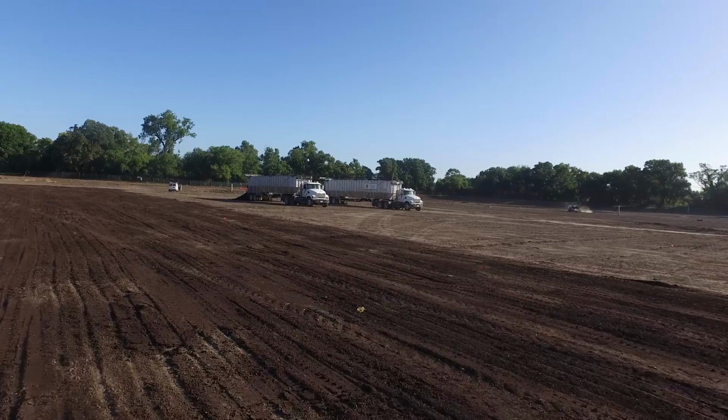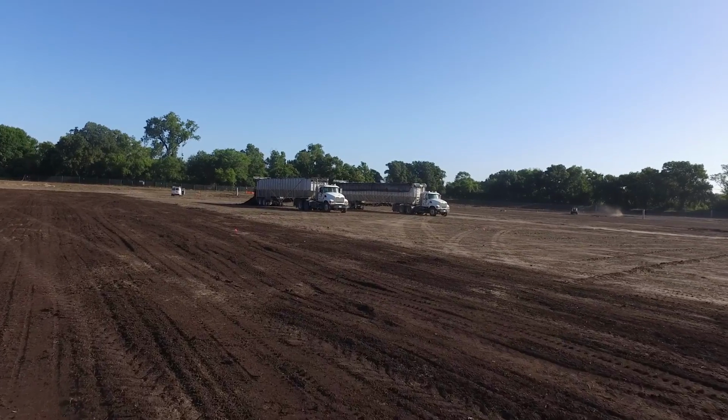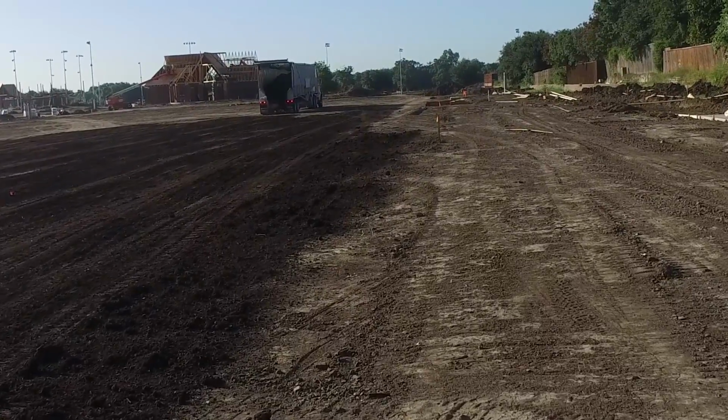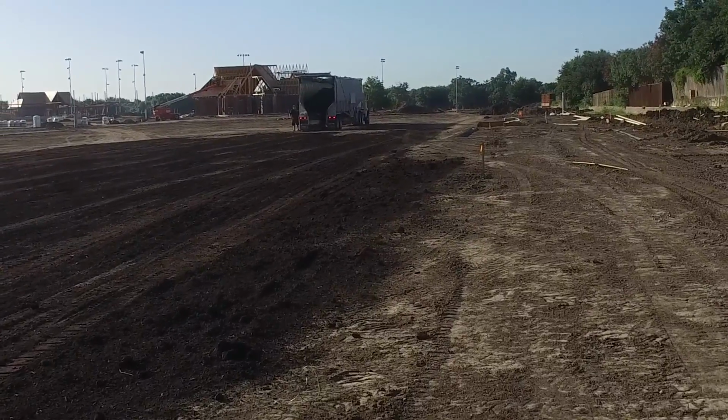I think it's important to let the community know that once the sod is in place, it is the city's plan to grow in the soccer fields for 1 full year. So we don't anticipate opening these soccer fields until the fall of 2017.